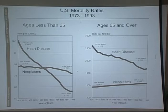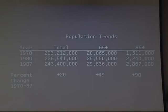So for the elderly, cancer is not the leading cause of death, it is a second cause of death, but heart disease and cancer account for most of the life-shortening events in populations over the age of 65. Now, these are data from 70 to 87, but the same thing is true for 94. You're aware of the demographics in the United States: although the population has increased overall 20%, the population over 85 has more than doubled.